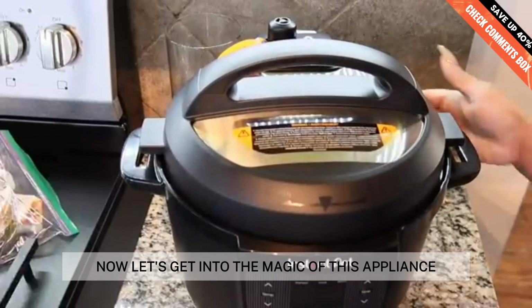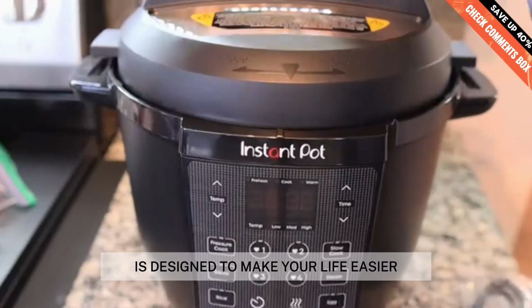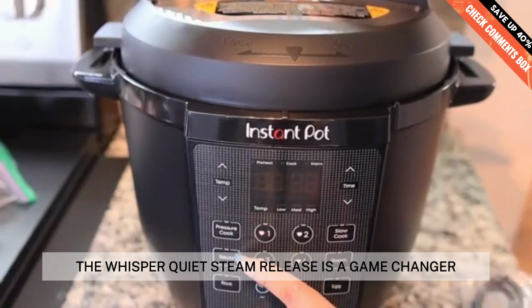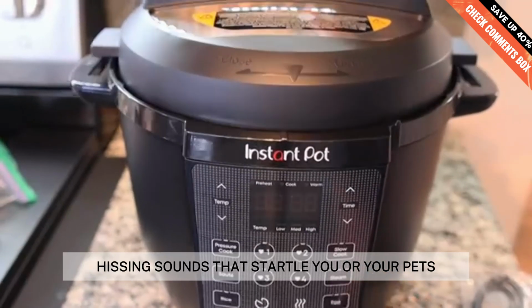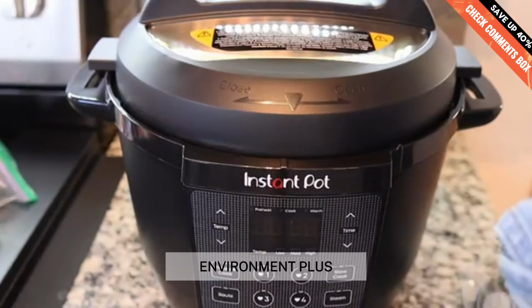Now let's get into the magic of this appliance. The Instant Pot Duo Plus is designed to make your life easier and your cooking more efficient. The Whisper Quiet Steam Release is a game changer. No more loud hissing sounds that startle you or your pets. It's perfect for maintaining a peaceful kitchen environment.